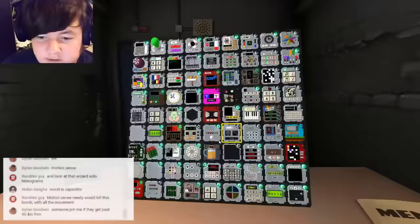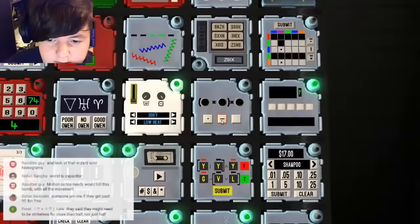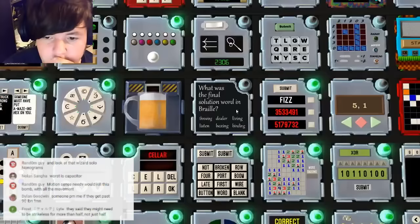Color morse, yeah. It's 920. The 9 is four dashes with a dot. 1, 2, 3, 4, dot. And then 2? 2. And then 0? 5 dashes? And then 5 dashes. Is good. Nicely done. 75, Rex, is a 2. Got it. Final solution word in Braille. What did you get? Dealer. Nicely done.